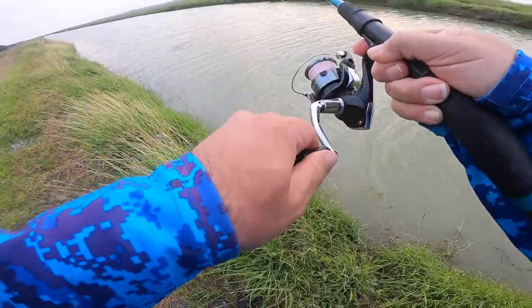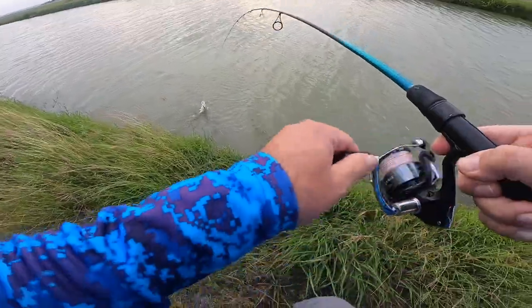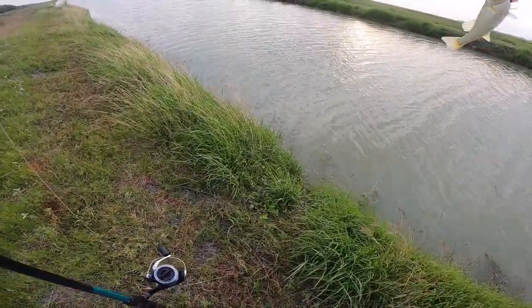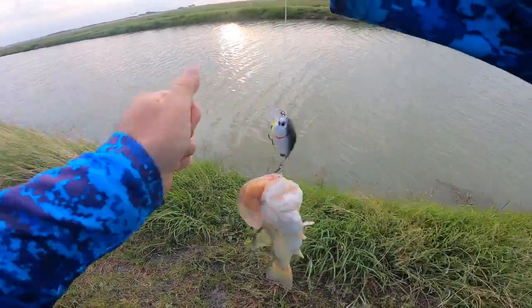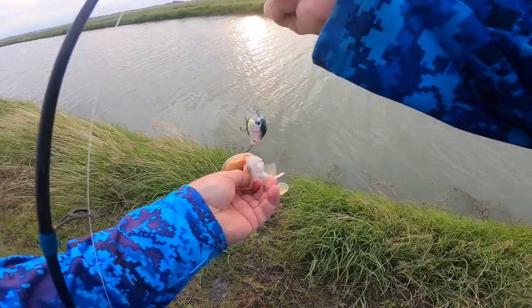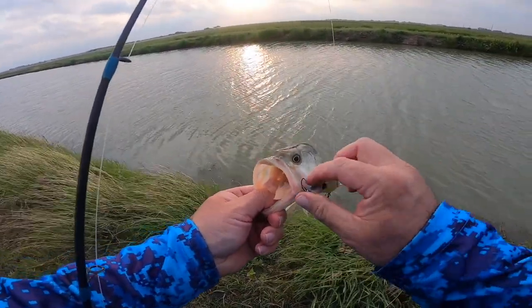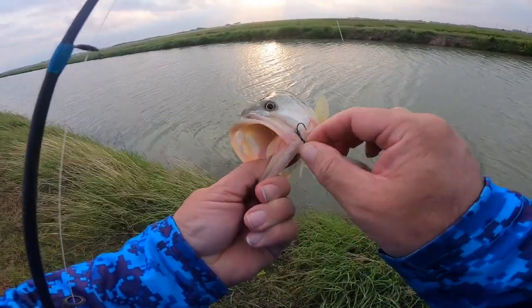There we go. Look at that. Here we go. That's a nice one, little small bass. Look at that baby. Not bad. Not bad little bass, little small one. There we go. Here we go, look at that.